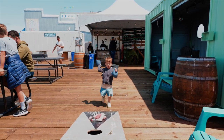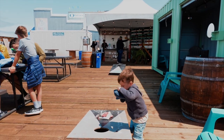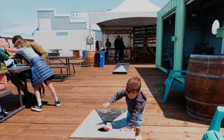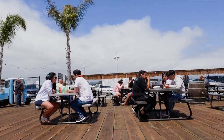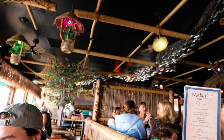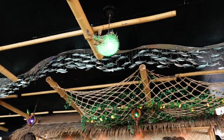At the wharf, we went to a little brewery called Humble Sea Beer Garden and got some sour beer that was on tap. It was so good, and I'm not the biggest fan of beer, to be honest, so that says a lot. They had fire pits that we cozied up by, and we just watched the ships go by in the ocean. We played some fun games like cornhole as well, and then we went to this restaurant called Mackay Island Kitchen, and we just got some late lunch. We had the coconut shrimp to split, and it was so, so tasty.